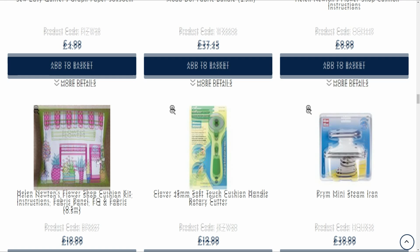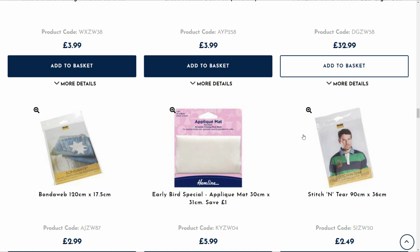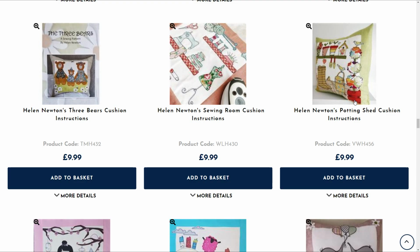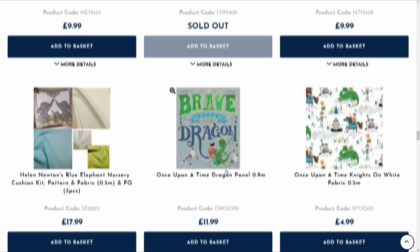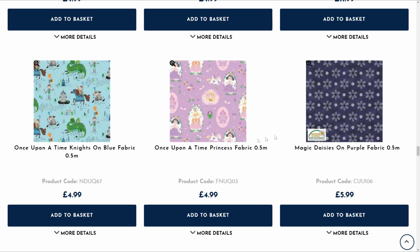So now you can buy it as a bundle, or if you've got your own stash, you can buy the pattern on its own, or you could buy the bundle. Then there's all the other things. There are some other patterns, just Helen Newton patterns we've got available on their own. Brand new fabrics, Once Upon a Time, look. Dream Big, Princess. We're buying that for Little Paul, for his duvet cover. You'll only have to fold it in half, won't he? And now, for some reason, we've got Rainbow Ribbon in there as well.